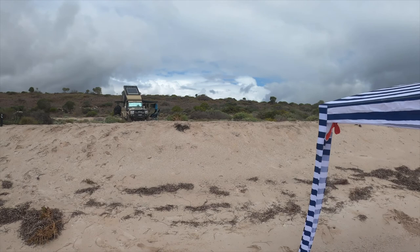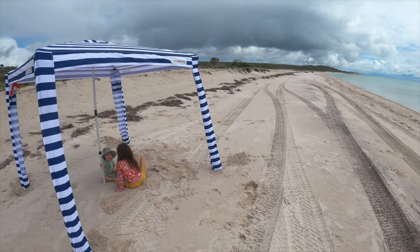We spent a pretty relaxing couple of days here, just fishing and chilling, which was the whole reason for the trip.